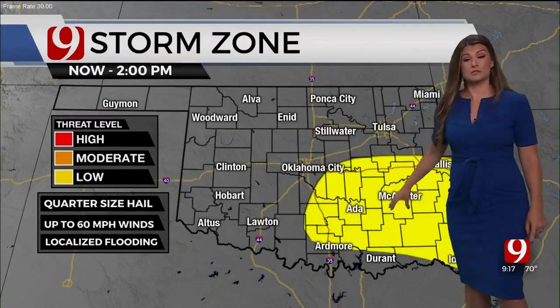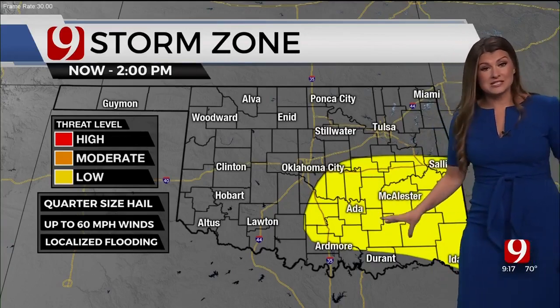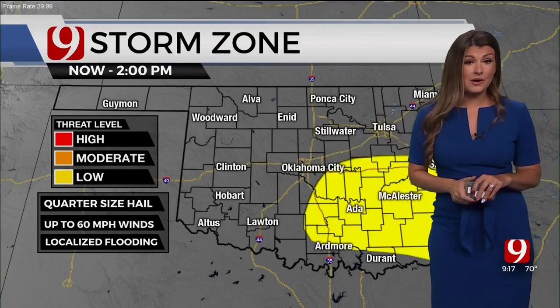The severe risk this morning, it's low. It's still there. It's not zero. It's down to the southeast. Still could have a couple cores pulse up to quarter-size hail and 60-mile-an-hour winds between now and the early afternoon.